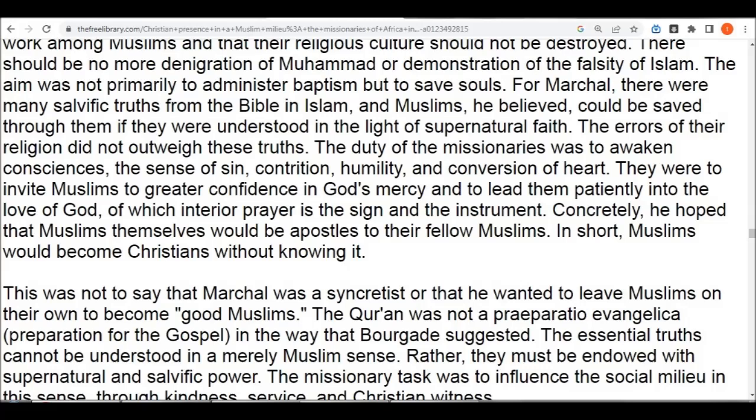Of course, they've given an invented history and they're saying there should be no more denigration of Muhammad or demonstration of the falsity of Islam. And it's saying the aim was not primarily to administer baptism, but to save souls. For Marshall, there was no salvific truths from the Bible in Islam, and Muslims, he believed, could be saved through them if they were understood in the light of supernatural faith. So this is just a fake history they've added on. The errors of their religion, blah, blah, blah.